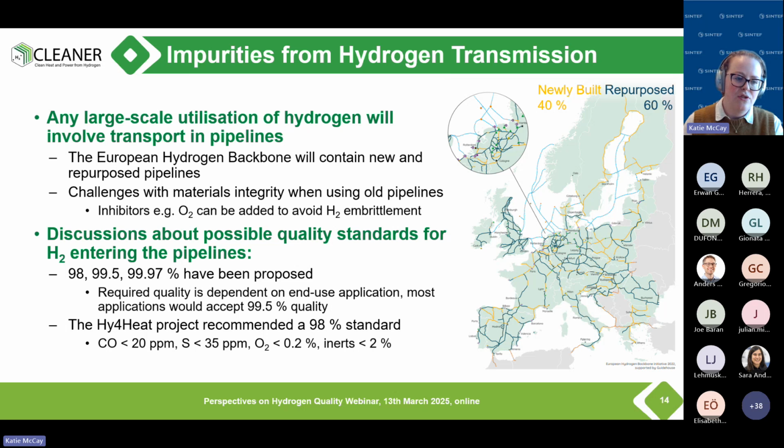So most applications don't need this 99.97% purity. This is more or less only for low temperature fuel cells. So what we can consider is that most applications would find a quality of around 99.5% acceptable. And this means that if you have a specific requirement to have hydrogen of a better quality, then maybe the end user can be responsible for that additional purification step. But this is not something that's been decided or anything like that. So there's a lot of open questions about what kind of quality we would want to enter the pipelines.